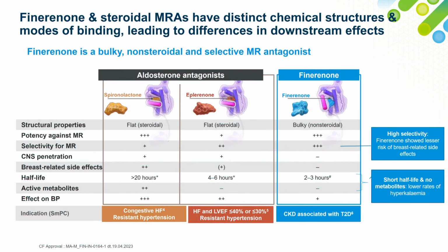Now, it always makes an interesting comparison between the molecules that are available on board. That is, you have spironolactone, eplerenone, as well as the new molecule. The difference between these is that finerenone is non-steroidal, so steroid-related side effects like gynecomastia are not there, number one. Number two, potency for the MR is as good as spironolactone, as you will see here. And it is selective for the MR, obviously, because it is non-steroidal. And the duration of action is just 2 to 3 hours.